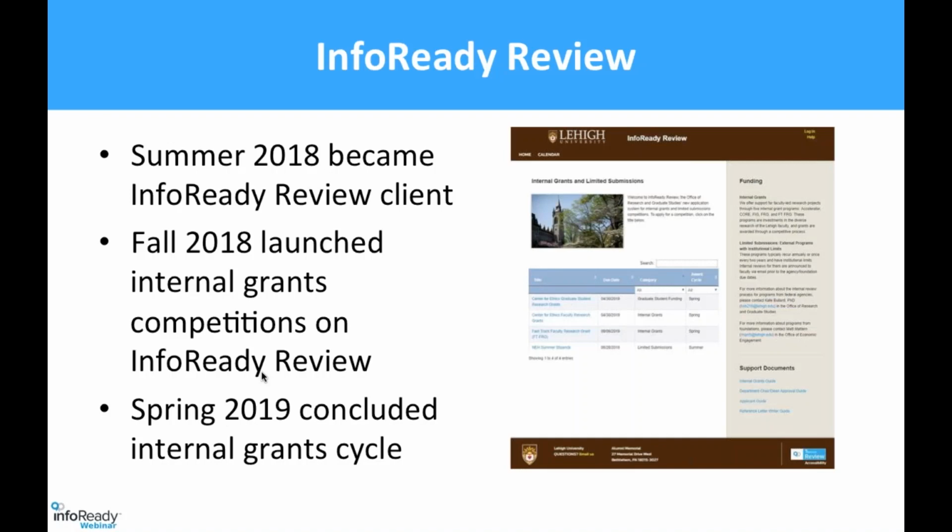Okay, so as Carlos mentioned, we just started using InfoReady Review, and we're really, really happy with it. We became a client in the last summer. In the fall of 2018, that's when we first started launching our internal grants competitions. And then this past spring, we concluded our internal grant cycle on InfoReady. Before we were using InfoReady, we did everything pretty much manual when it came to internal grants.